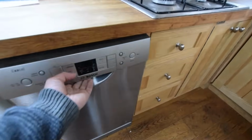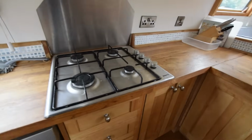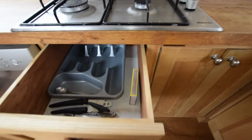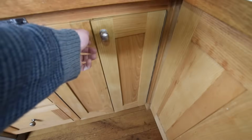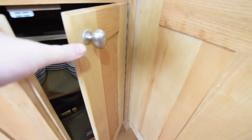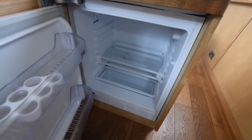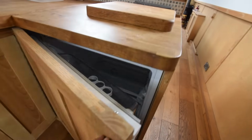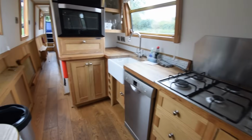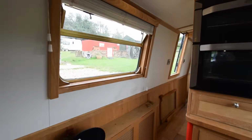Don't see many of these on boats. That's a dishwasher, a slimline dishwasher. It's supposed to be very efficient with the water usage actually. Under the hob, a bank of 3 drawers. Next to that, good sized cupboard. And to the right of that we have the fridge. This was brand new 3 weeks ago, September 2020. It's an integrated 230 volt Beco. Couple of stools there and the bin.